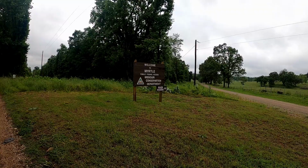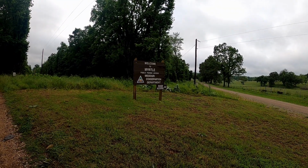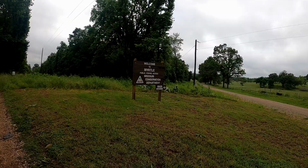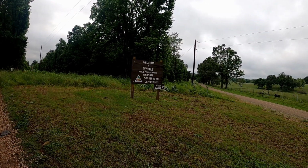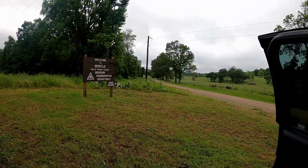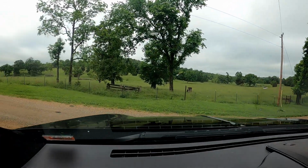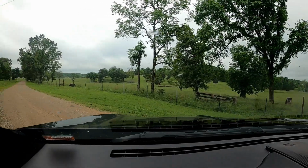I got 3 miles on this gravel road. We'll see. We have arrived to where I was planning on staying last night. So, I'm almost back on schedule. We got to go down this road down here and see where we're going. It sure is pretty country around here.